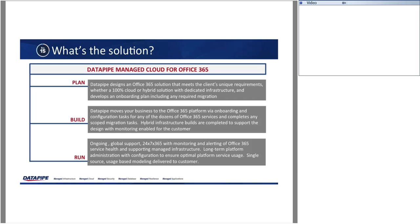So let's look at the solution here, how we would typically engage and implement a solution. We like to categorize our engagements with the plan, build, run methodology. And so at a high level, planning is engaging with the customer, understanding their requirements, and planning a solution that will meet those requirements. The same thing goes for Office 365, whether it be a migration that might be required or a hybrid integration, that type of thing would be a part of that plan phase. And the build phase is standing up, configuring, putting the infrastructure in place, configuring the platform, implementing the solution.